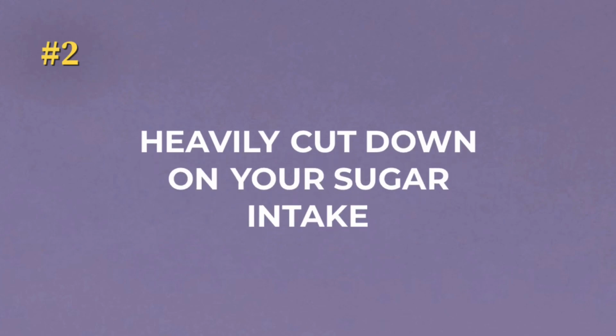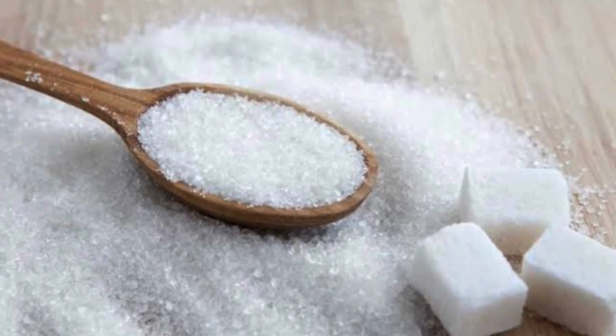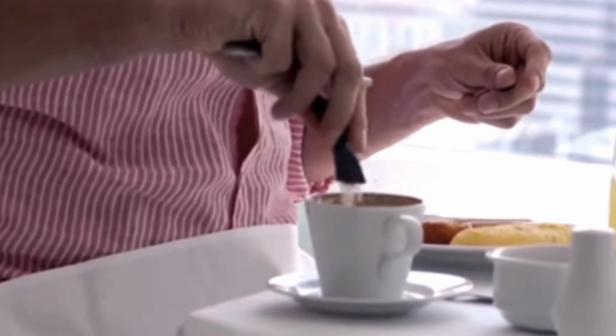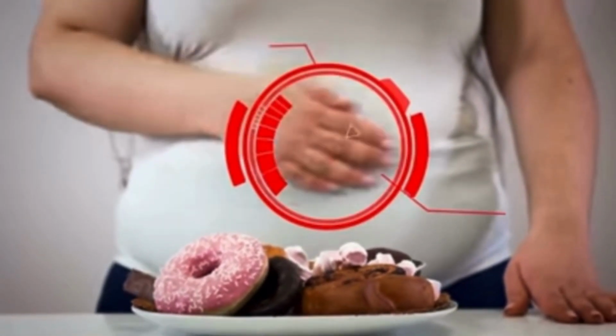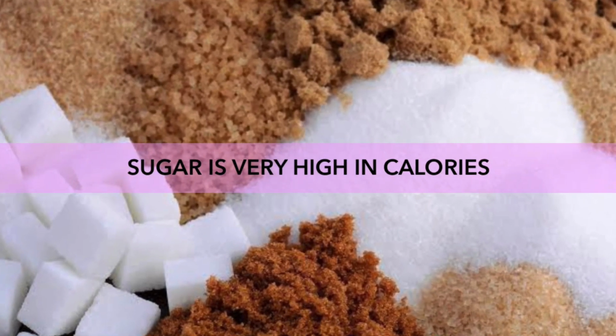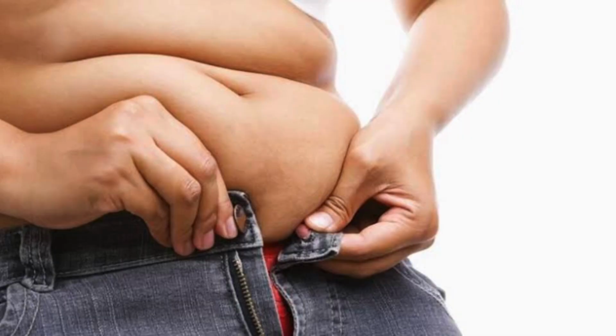Most people think that sugar just means actual sugar that you use to sweeten your tea, but that's not the only sugar source that could potentially lead to fat gain. Not only does sugar have a very low thermic effect, but it is very high in calories for the amount of volume that it will require to fill you up. And also, sugar is specifically linked to obesity, especially in your tummy.